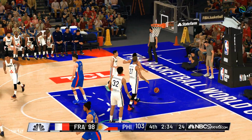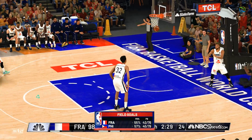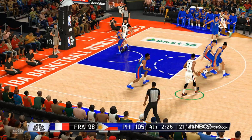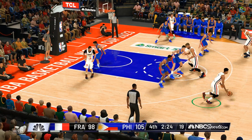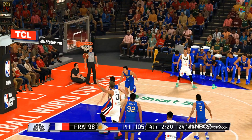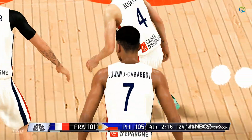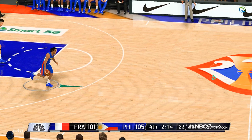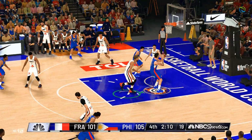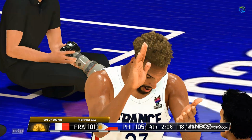And there's a pattern starting to take shape here. They're working inside and getting good shots from close range. Here's Luwawu. From the arc. And another 3 for France. And that was the right call. When you need a basket, go to the guys you trust the most. Well, you've got to earn trust and equity by making shots. Nice delivery there. And so the ball out of bounds. Gobert touched it last. Home team ball.